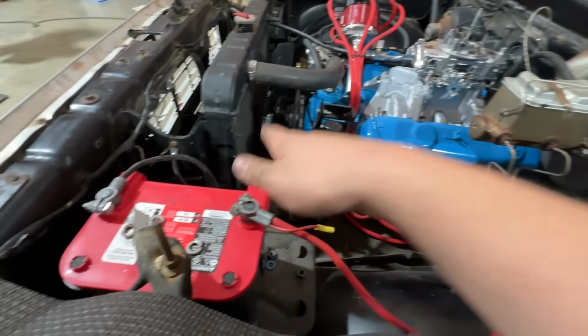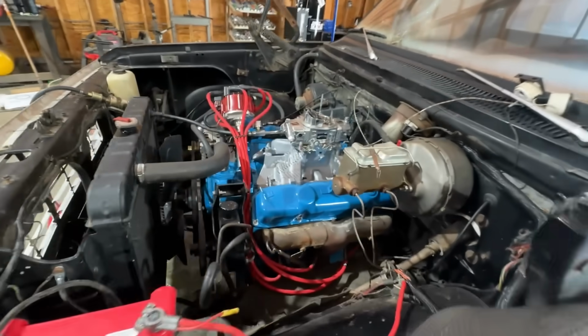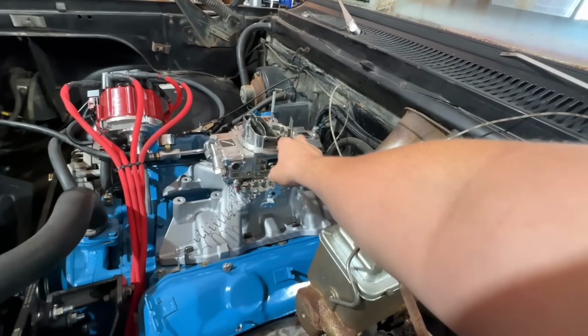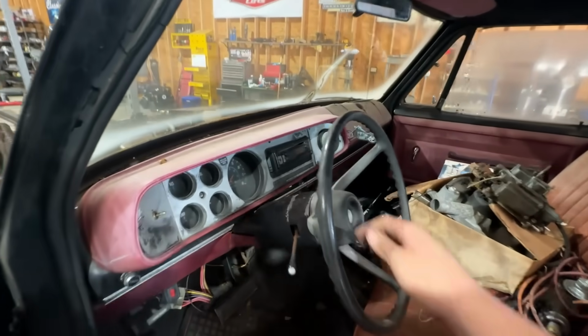Batteries hooked up with our Optima. Gosh, I hope we didn't mess something up, but I guess nothing left to do but to do it, you know what I mean? Let's prime the throttle a little bit. All right, it's full of gas. I've got earplugs in, so if I'm yelling, I'm sorry, but we're gonna try it. First crank.